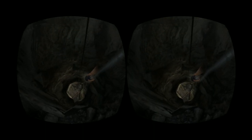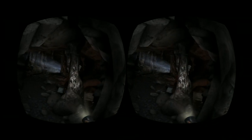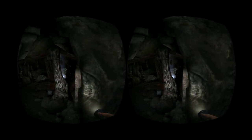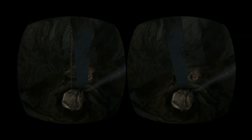Ooh, nice sense of depth. Latch onto that rope. Oh, we got people coming. Oh, you guys don't look friendly either. So, all right, let's go. Very nice.